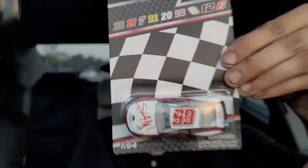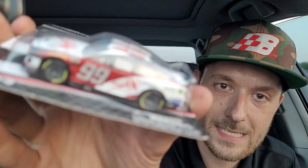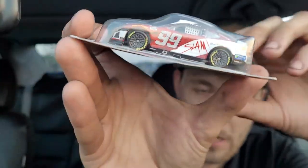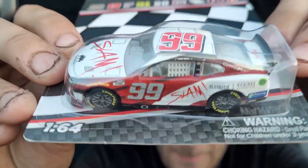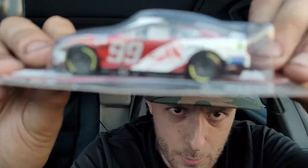But these other two are going to be interesting, guys. So this next one, to go along with the exclamation points, we got ourselves Daniel Suarez's Slam Chevrolet Camaro for NASCAR Cup Series and Trackhouse Racing. But yeah, this is, I guess, like an organization from the car owner Pitbull. It's a sort of school fundraiser organization, I believe. So pretty nice. Looking forward to reviewing this car.